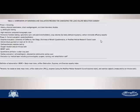Sorry, I'm still stuck on the 6-minute walk test. If it's less, let's suppose it's 100, then they're not a candidate at that point? Well, this is the selection criteria, meaning that probably they're too high risk. And there are other things that are not mentioned here. For instance, the DLCO, if it's less than 20%, also, correct. It's a very poor outcome, so you don't. And the age, even though they say it's 75, it's not a straight cutoff. You just weigh the risk and benefit.